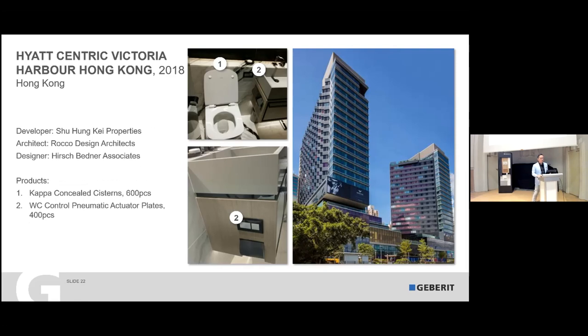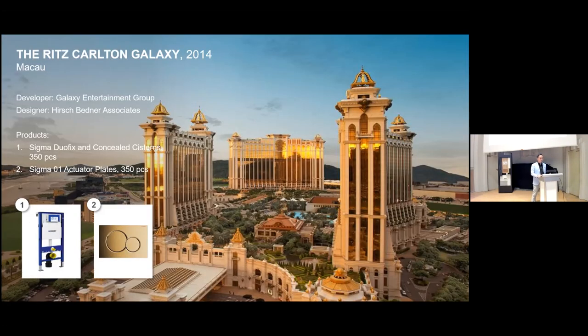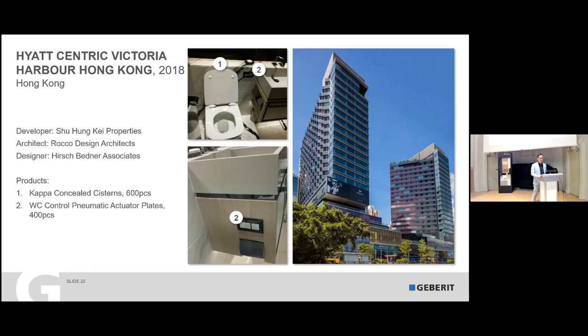Hyatt in Victoria, Hong Kong as well. That is by HBA, using our Kappa and the pneumatic solutions. Very interesting, you see this rectangular shaped pneumatic button is not put behind the toilet. It's actually put next to the cabinet, which means it's just on top of the toilet paper. Nowadays it's very difficult for people to turn around to even pick up the toilet paper from the back. So this is another innovative possibility for you to place a pneumatic button.